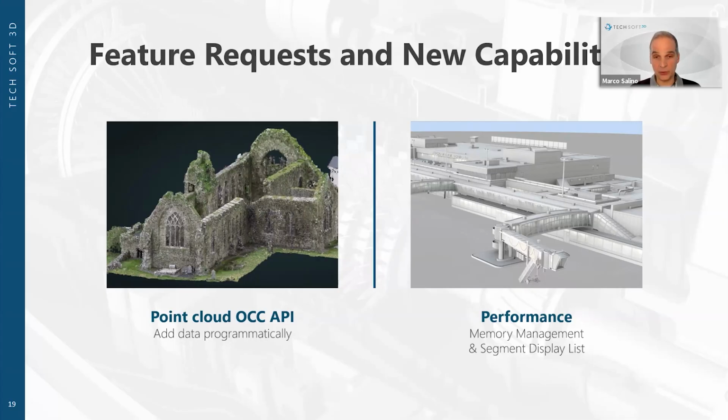This executable, though, is still available. So if you're using it and if you want to keep using it, there's no worries. You don't have to move to the new API. This is just an additional way to work with our point cloud. We also did some work on performance, as we always try to do. Specifically, we improved the efficiency of our memory management and segment display list systems in some specific scenarios where VRAM limitations can have an impact or play a factor at least.